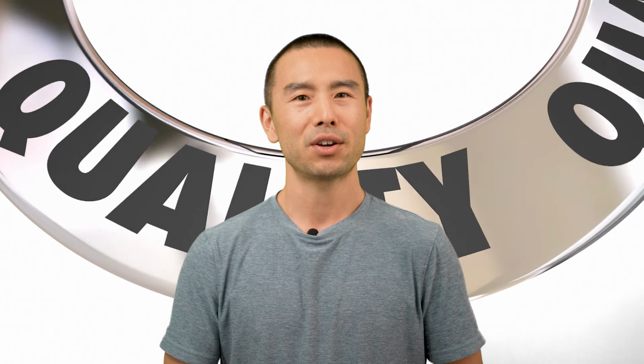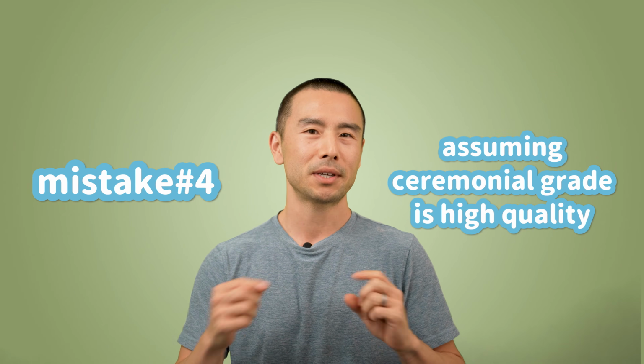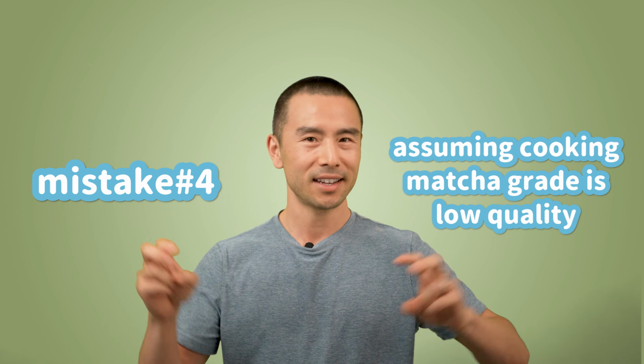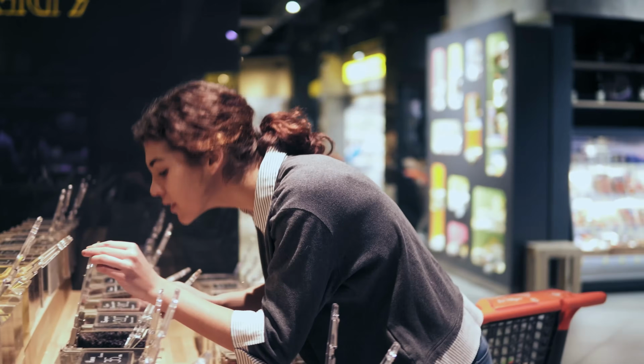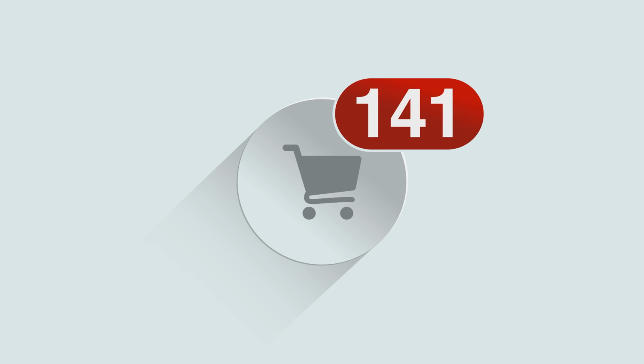Like so many foods and drinks that we enjoy in life, there really is no objective scale or grade that standardizes matcha quality to provide clarity and transparency for the consumer. Just because matcha is described as ceremonial does not mean that it's high quality, and just because matcha is for cooking does not mean that it's low quality. Use your intuition or buy a handful of different types from different brands, suppliers to find out for yourself.